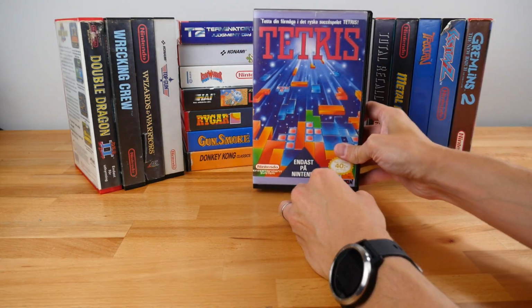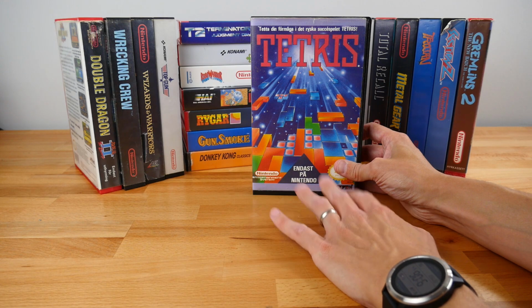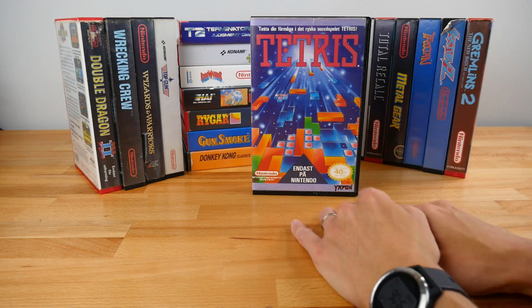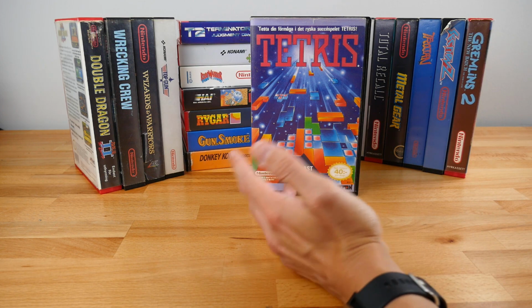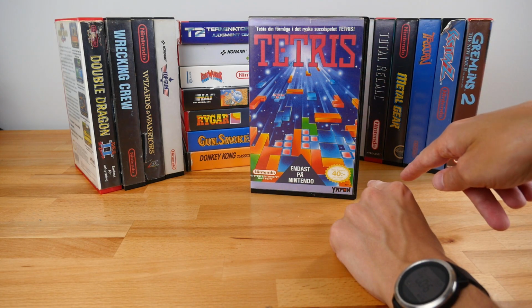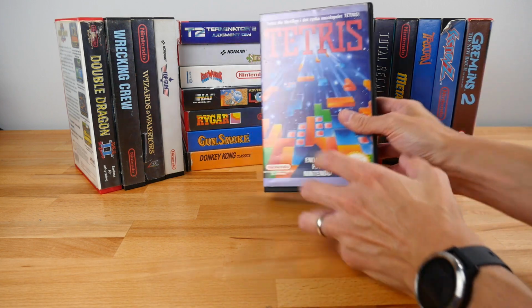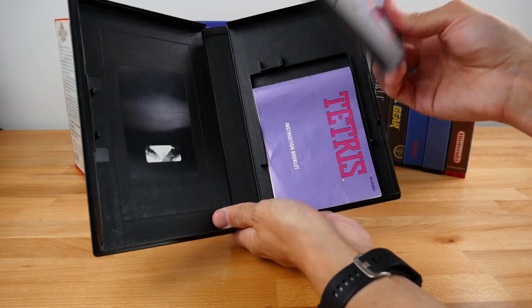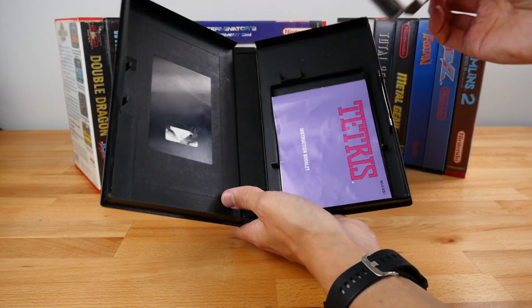I got these because my parents had a rental place when I was younger, and when NES games were not interesting anymore, they basically fire sold them out. So I got a lot of these very, very cheap. And actually, the fact that it looks like a VHS case, I had a friend who thought, oh cool, they made a movie about Tetris, I gotta rent that. He rented it, and then when he opened it at home, realized, oh, it's just an NES cartridge. Oh well.